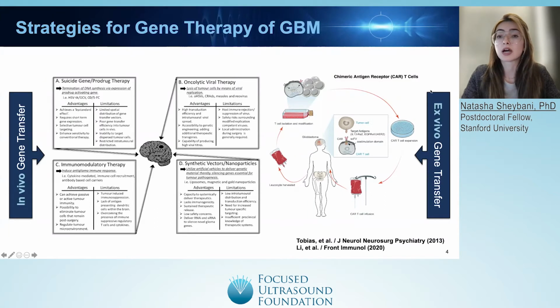And on the right-hand side of this slide, I highlight an example of ex vivo gene transfer through that of chimeric antigen receptor or CAR T-cell therapy. As illustrated by this workflow, we have peripheral T cells that are sampled from the patient's blood, following which they're genetically modified to produce chimeric antigen receptors. And after this, they're infused back into the patient in order to surveil for and attack tumor cells expressing the antigen that they're programmed against. And I'll briefly touch on some of these gene therapy strategies in greater detail over the coming slides.